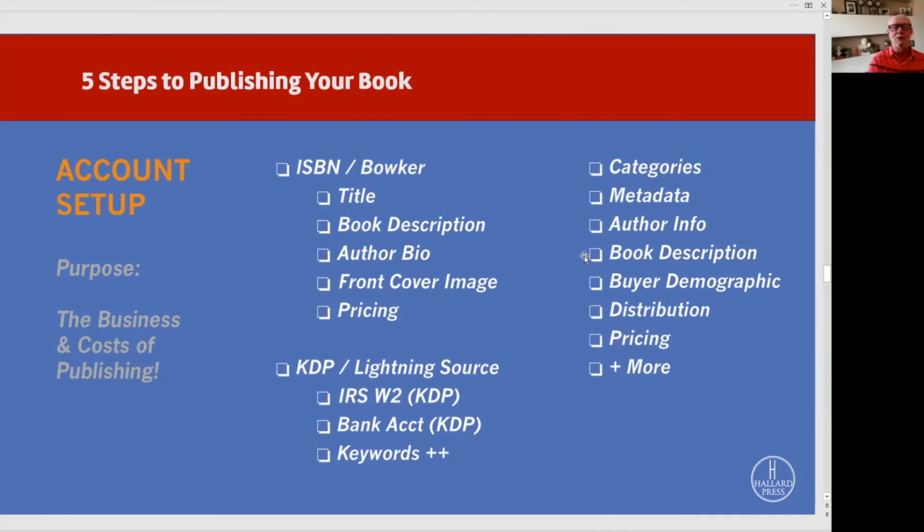We need to know how much the book is going to cost, and we can calculate that during the setup. One of the good things about account setup is that you can stop and start. If the question is something that you have to go look up and it's going to take 10 minutes, you can stop, go back, and pick it up where you left off.